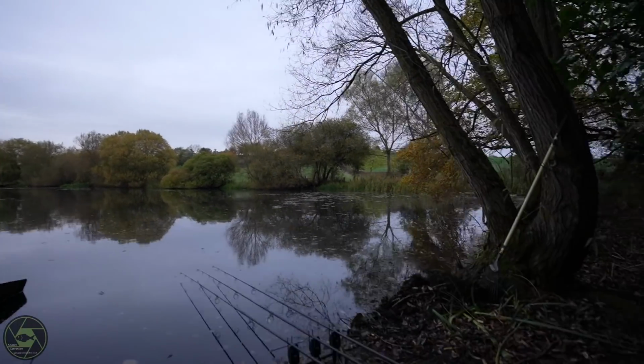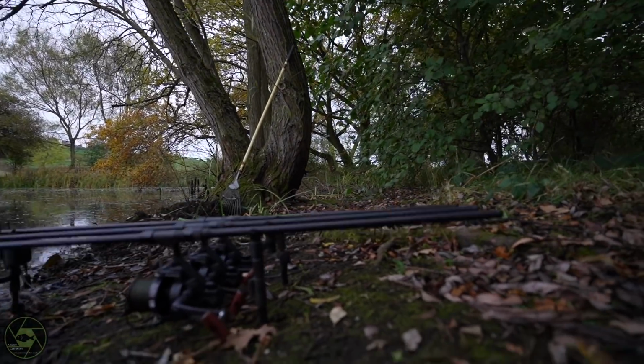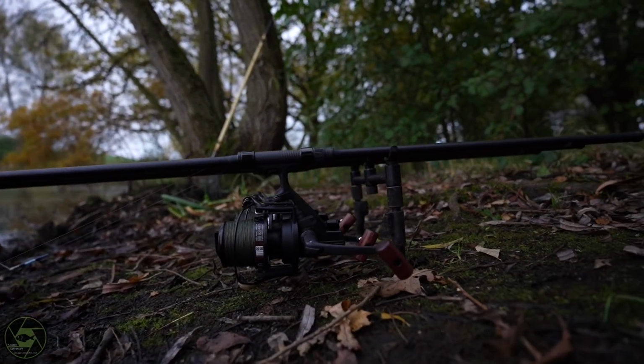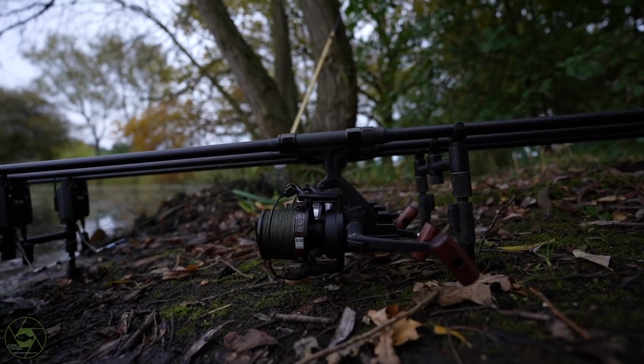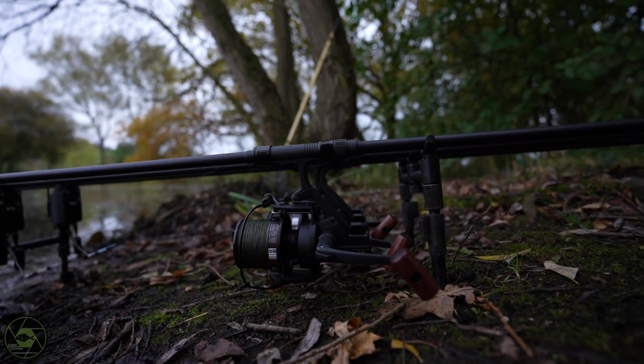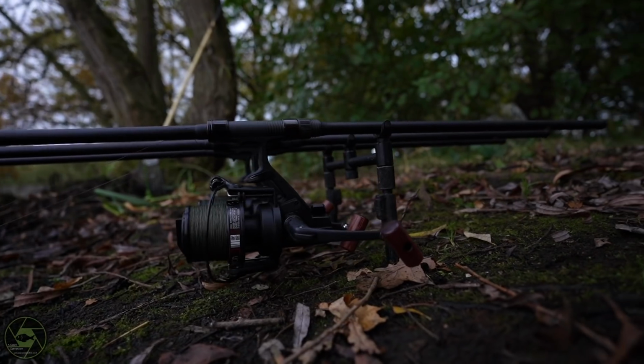really enjoying my own fishing again, really enjoying my own filming again, really enjoying using my own gear again, to be honest. I've got my tawnies, brand new set of tawnies, had them a couple of months now, and they already sound like they're 30 years old, which is a tawny trait, which is cool, which I like.